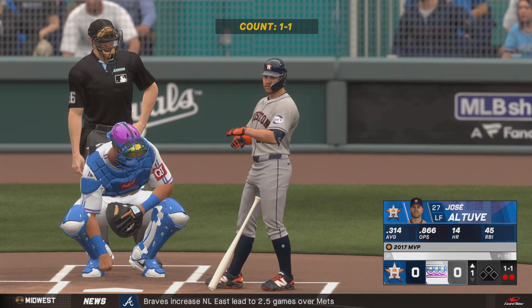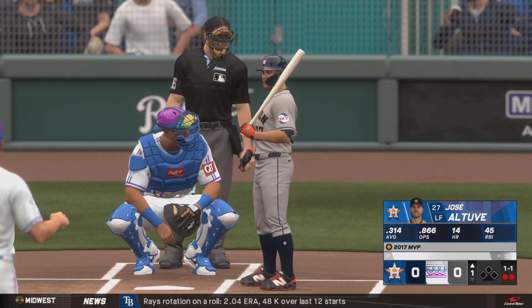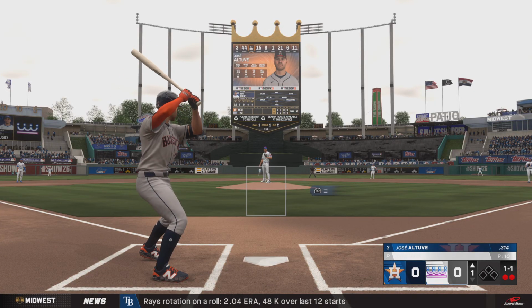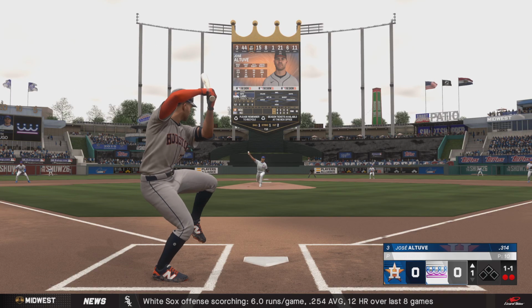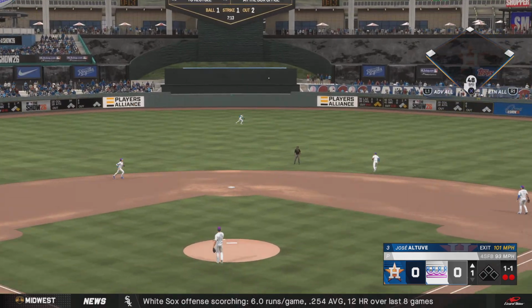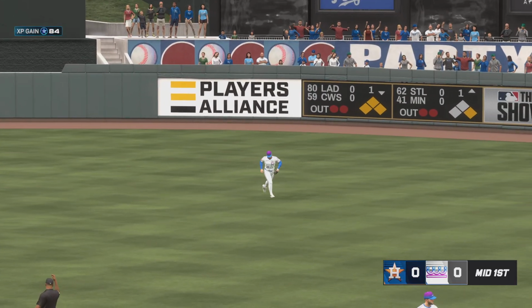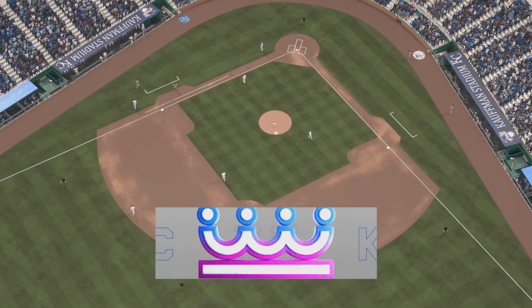Two down, bases empty. Jose Altuve up to hit here. Swing and a ball lined out towards center, and that is that. We're midway in inning number one. No score.